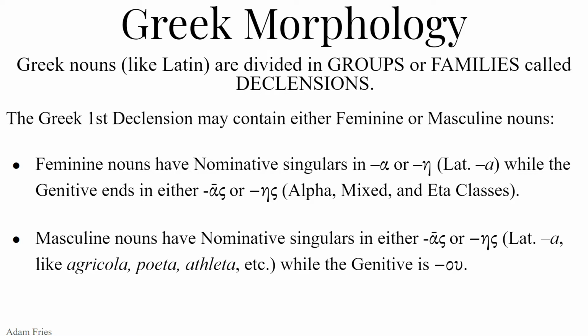So Greek nouns, like Latin, are divided into groups or families called declensions. The classical Greek first declension may contain either feminine or masculine nouns. Feminine nouns have nominative singulars in alpha or eta, which is sort of equivalent to the Latin a, while the genitive of these nouns ends in either as or es, and that's going to be for the alpha, the mixed, and the eta classes.